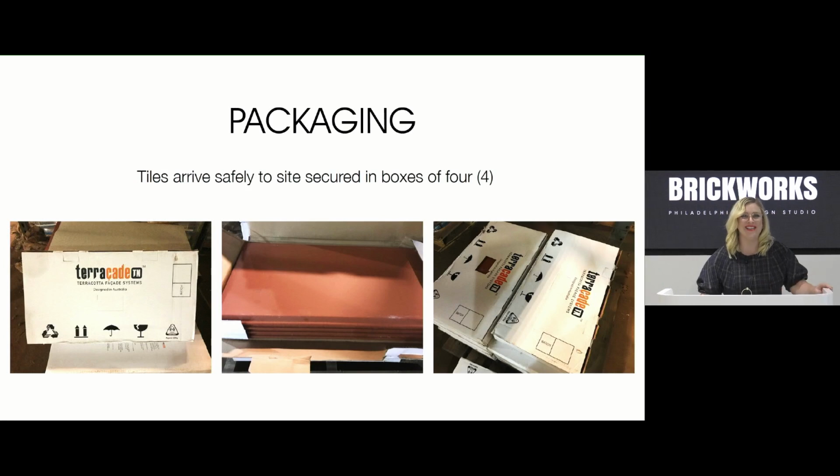Packaging. So those tiles arrive safely to site for you, secured in boxes of 4. The tiles come safely packaged in these boxes to make sure they arrive on site for you looking as good as they do coming straight out of the factory.